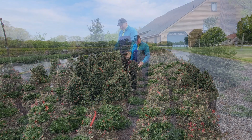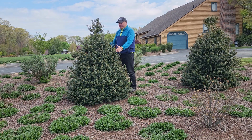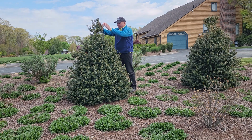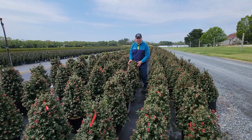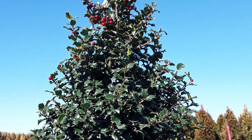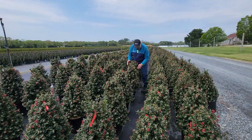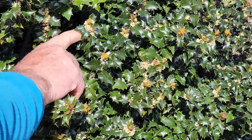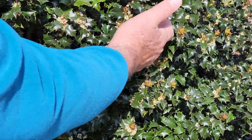Really nice, strong growing and very shapely plant. This is one that naturally grows into a Christmas tree type shape. It has this very pretty evergreen foliage, as you see. Now in springtime, it is absolutely laden with lots of these pretty little white flowers that bees and pollinating insects love, which is just as well.